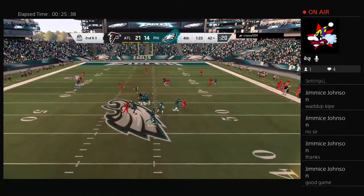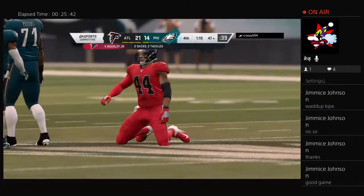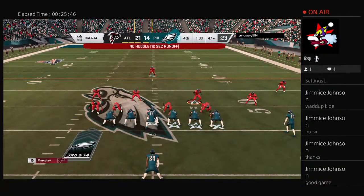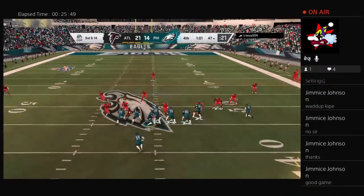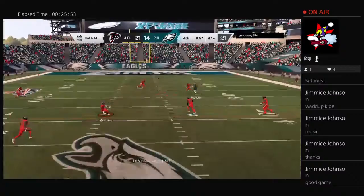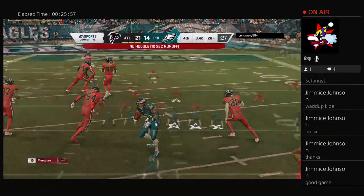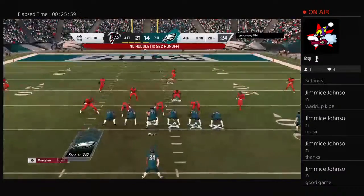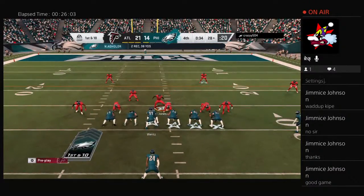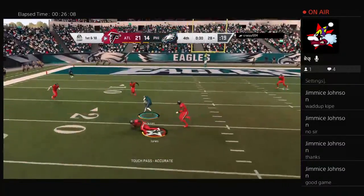To throw is Wentz. Can't get a throw away. He's taken down. Vic Beasley in there to drop him as that clock continues to run. They'll look to throw. A really nice gain of 25 yards. Wentz now 13 of 16 throwing the football. It's 1st and 10.